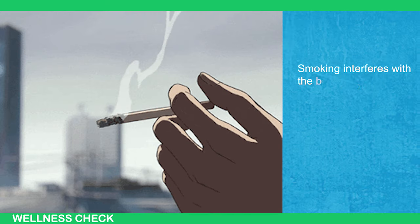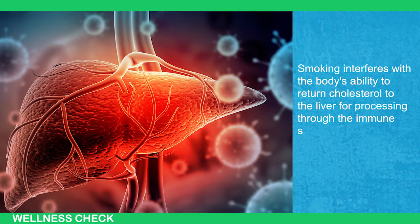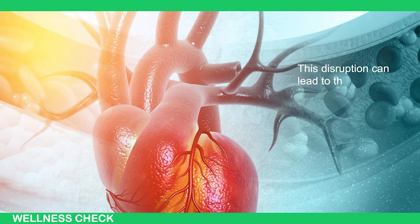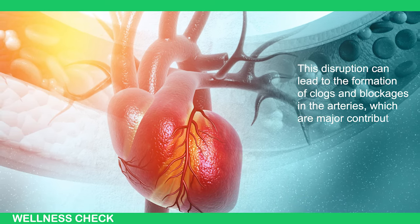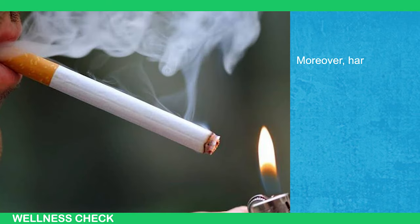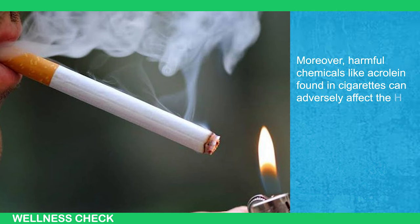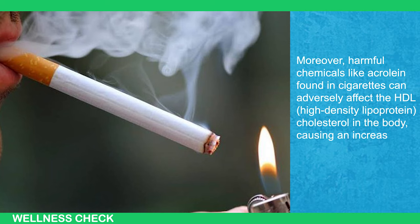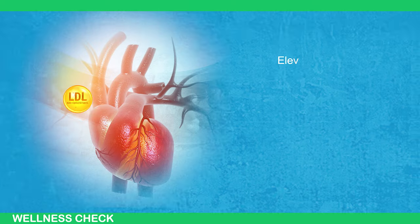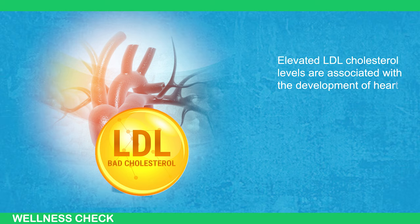Smoking interferes with the body's ability to return cholesterol to the liver for processing through the immune system. This disruption can lead to the formation of clogs and backlogs in the arteries, which are major contributors to heart issues. Moreover, harmful chemicals like alkaline found in cigarettes can adversely affect HDL, high-density lipoprotein cholesterol, in the body, causing an increase in LDL cholesterol levels. Elevated LDL cholesterol levels are associated with the development of heart disease.